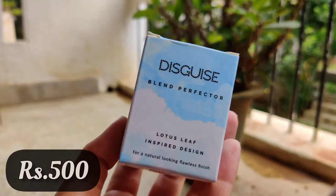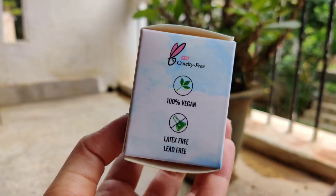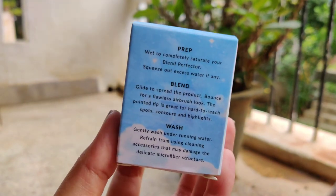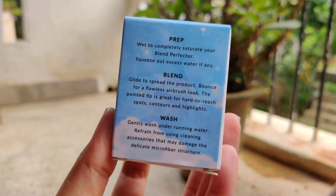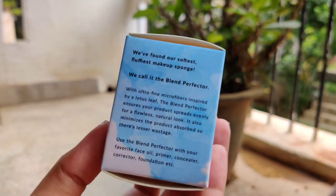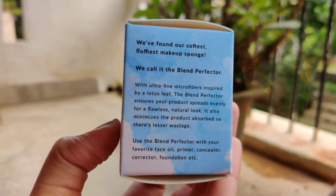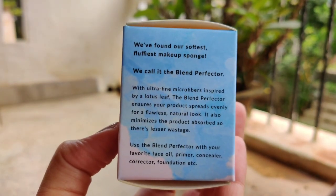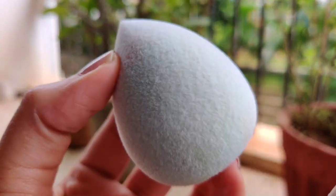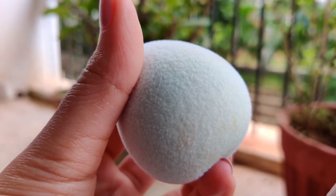The Blend Perfector makeup sponge retails for ₹500. It is PETA certified, cruelty-free, vegan, and lead and latex-free. You can prep it with some water, wet it, and then you can use it with your foundation, concealer, however you want. Just be careful when you wash it. Don't dig your nails into it, otherwise the microfiber just gets spoiled. This is inspired by the lotus leaf structure, and this is the surface of the sponge. You can see there are microfiber-like structures.